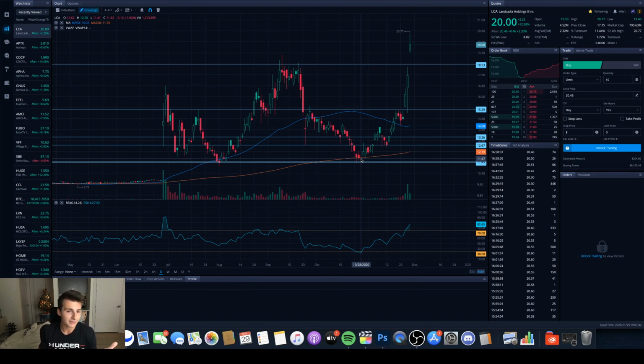Compare that to like FSR. Honestly, the charts look pretty similar in a sense. We bounced off the support here, and now we're stair-stepping on up. We had some resistance, these levels right here we're watching. We found some resistance around 15, and then we popped through, and it literally took us 2 days after we broke through that $15 level to hit back up to these levels right here, just shy of $20, and then gapping up further past that level.